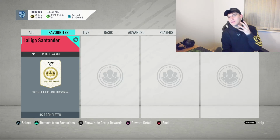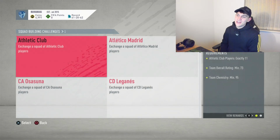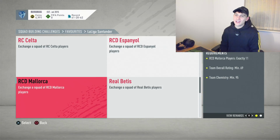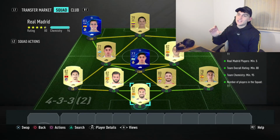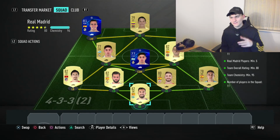And then finally, we're going to be going into the La Liga Santander and going over to Real Madrid. Now, this one is where you're going to be saving quite a few coins by doing this, and this actually gets you, as far as I'm aware, a mega pack, but let's just run through it really, really quickly.